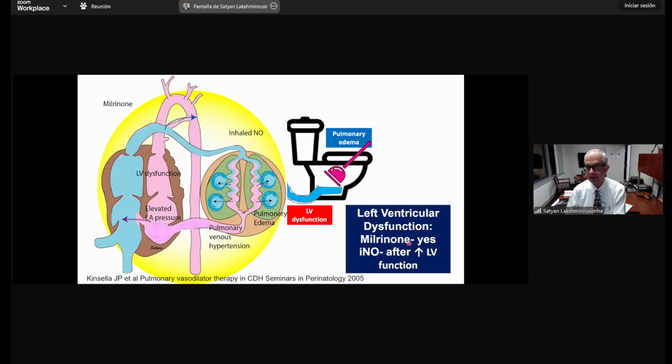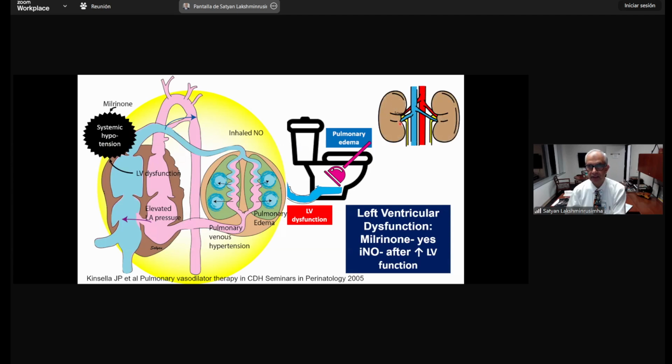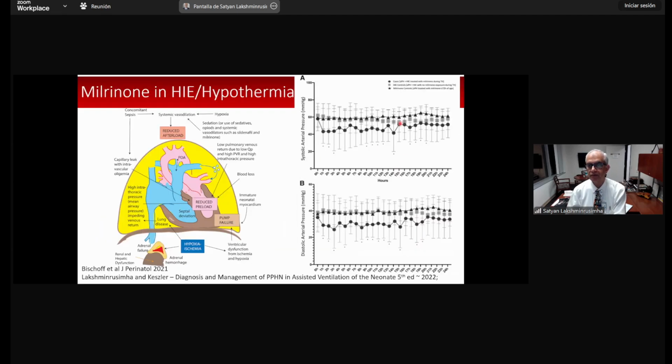But the problem with using milrinone is that many of these babies tend to have renal dysfunction. And Patrick McNamara and his group have shown that in the presence of renal dysfunction, when there is slightly high creatinine levels, use of milrinone can cause a significant drop in both systolic and diastolic blood pressures. And especially in babies that have high creatinine, you should be really cautious in using milrinone. So check creatinine levels, and if these are high, try to avoid milrinone. And if you absolutely need it, don't use a load, use a really low dose of milrinone, and carefully watch blood pressure in these babies.